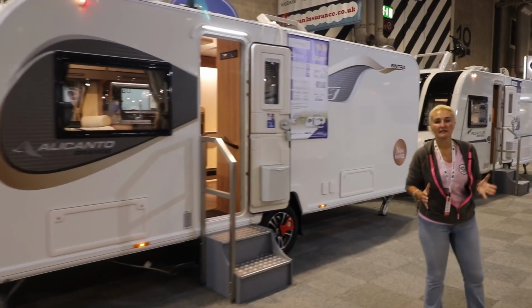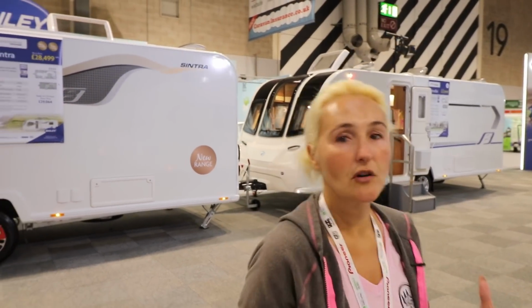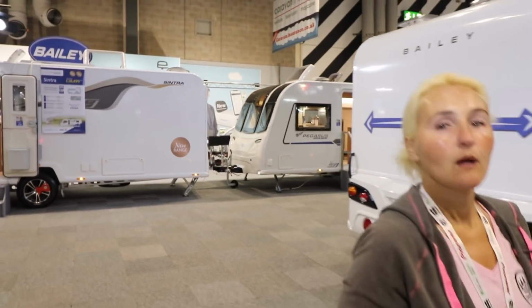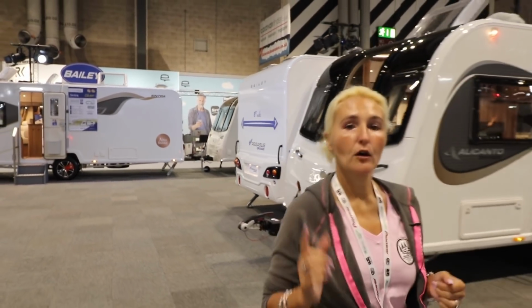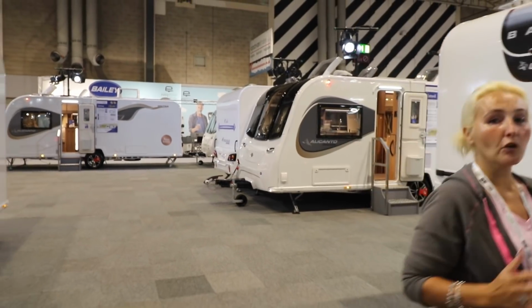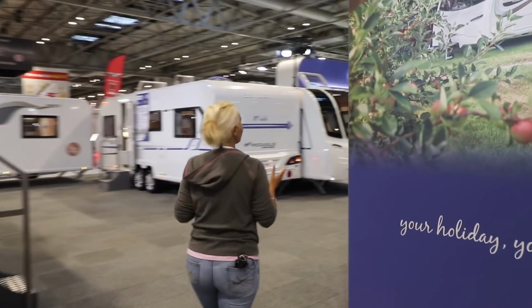Those are the Caravans. There's obviously all the other ranges. We've got the Phoenix range, we've got the Pegasus Grande. What we've also got are new motorhomes. We're just very quickly going to have a quick look at the new Bailey Autograph, which is just over here. There's a number of them on display, all sorts of layouts, but we'll venture over and just have a quick look.